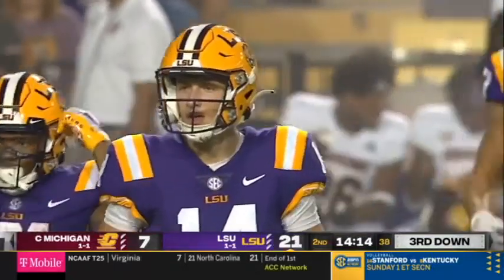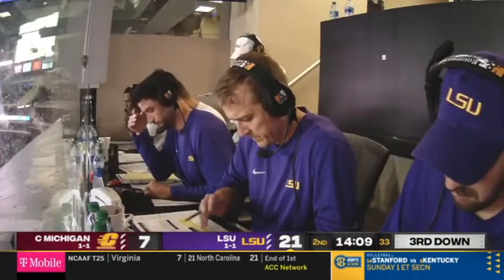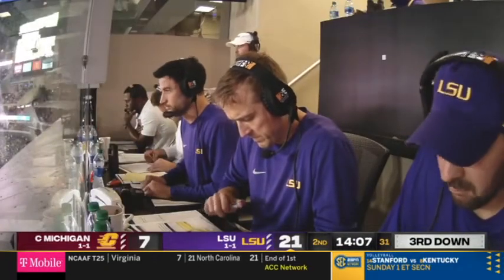And with a new LSU coordinator, yes, with a new coordinator, there's a lot going on. The game goes really fast for a quarterback. It looks like it's starting to slow down for him.